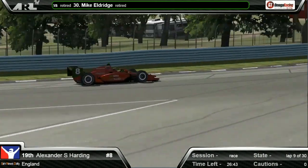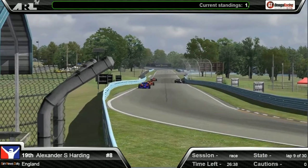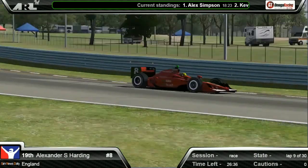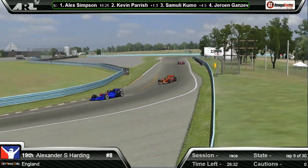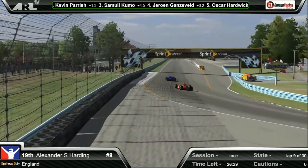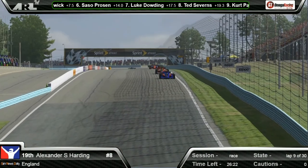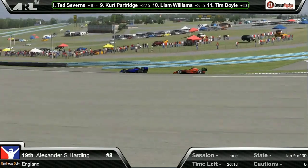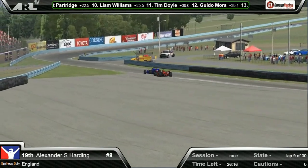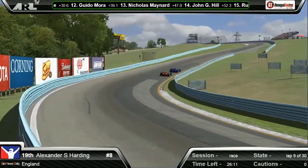Here's Alex Harding then, 19th. It's about where he qualified, but he must have got caught up in that. There's a car crabbing along. Is that Ian Partridge's car? Possibly. I'm not 100% sure, it looked like one of those Newman Haas cars, the Haviland team. Yeah, Alex here, just not sure who is behind at this point. It's a 99 car.